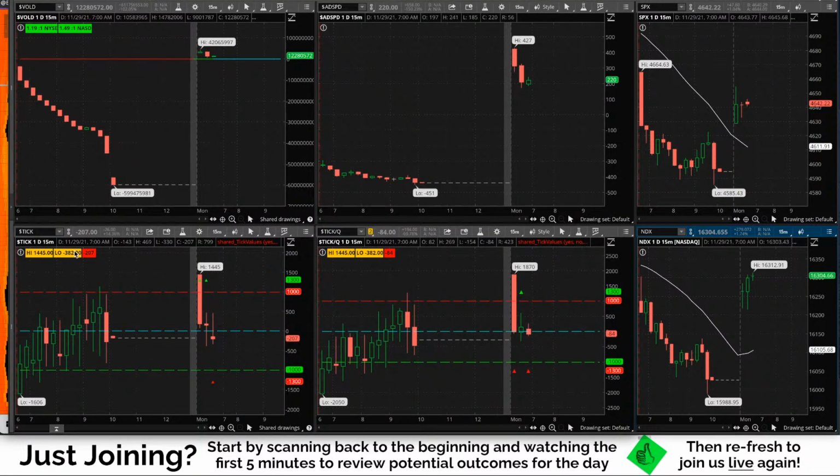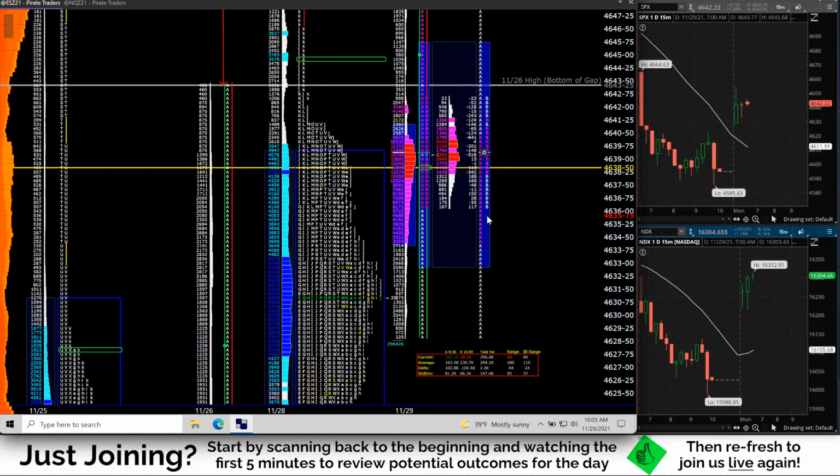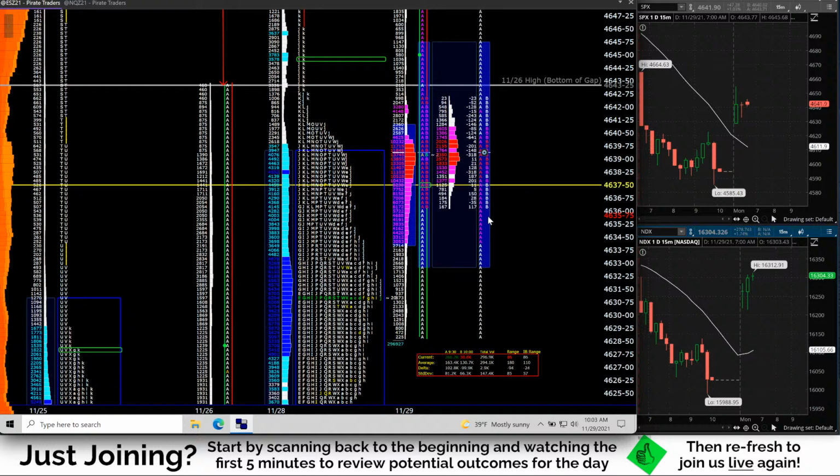Whew, roller coaster. Big moment here for the market. Buyers got to step in and hold this, or we're going to pull back down towards these A period lows pretty quickly.